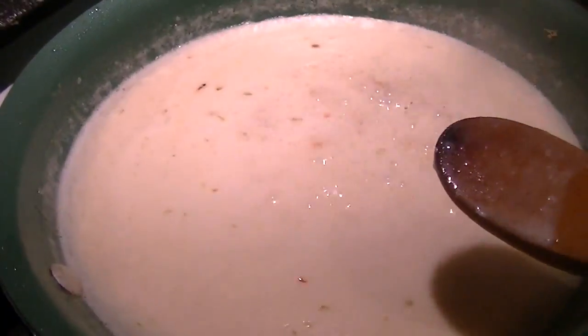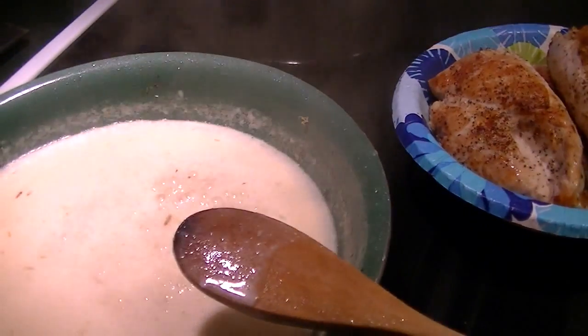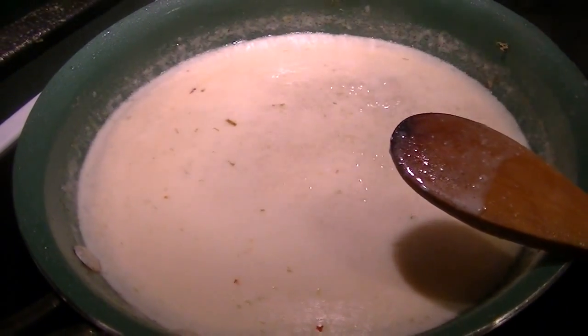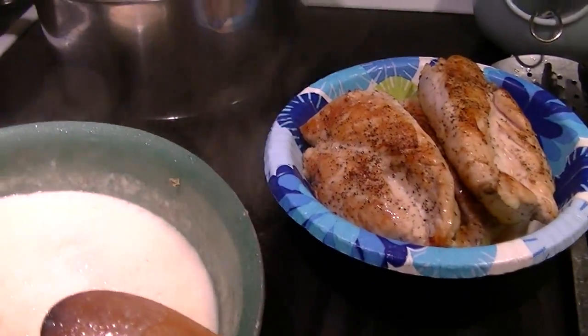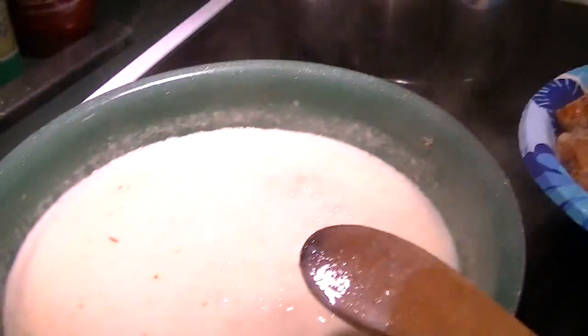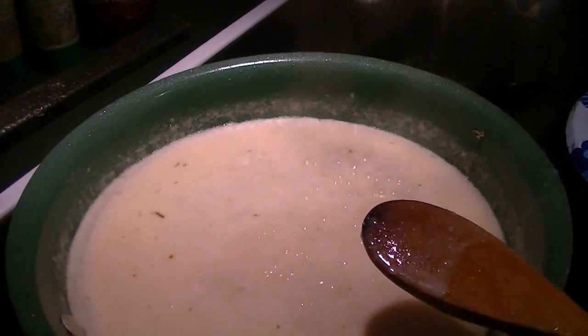So I'm going to let this come up to a boil, and I'm going to put the chicken back in there because I seared the outside but I need it to cook through, and pop this in the oven on 350 for about 15 minutes and then check the internal temperature of the chicken. In the meantime, the rice is done and I'm going to make the veggies, which is corn and peppers.